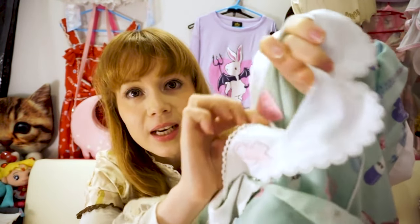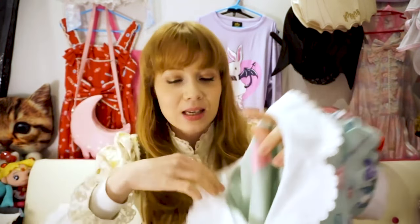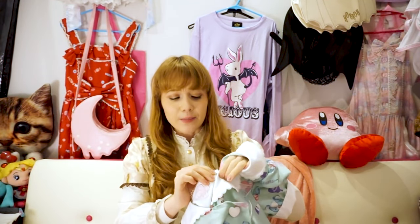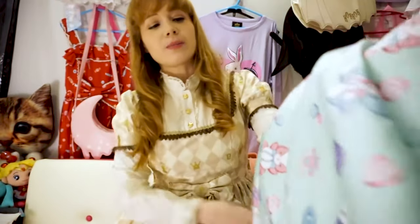And also what I figured out, you can actually take this off. So you can take the modesty panel off if you so wanted to and just wear it like this. So I love it when Angelic Pretty dresses, or generally a lot of fashion dresses, give you details where you can put things down or take them off. So that's really nice. Since you see how it's cut already, I'm sure you're curious about the print, and the print is really, really fun.